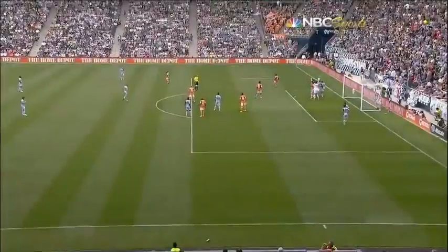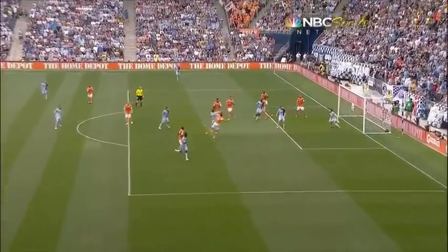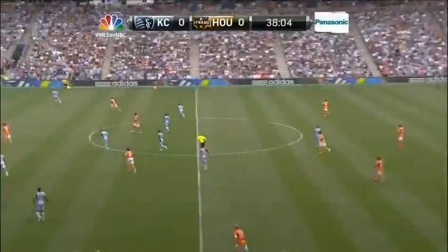Can we talk about how far he throws this ball? Look at Graham Zusi far post. Comes all the way across the goal. Great header here from Graham Zusi, who's isolated 1v1. Out jumps Ricardo Clark in a terrific outstretched arm.